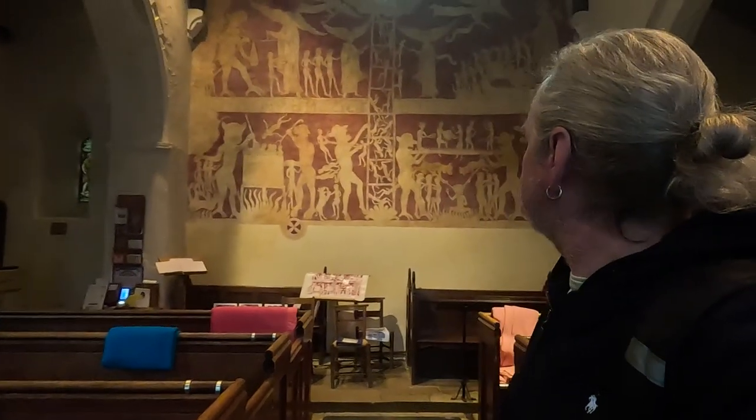This present building is probably from the 10th century, but it's still on Saxon foundations. Some of the Saxon stonework is still here. But with Chaldon, what makes this church unique is the medieval wall painting, which is just absolutely spectacular.